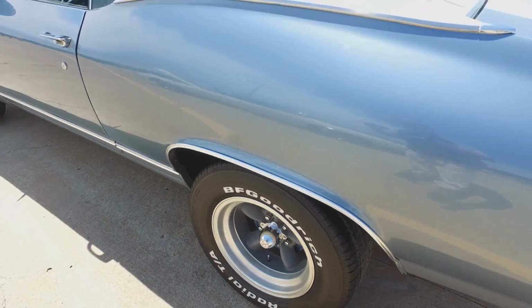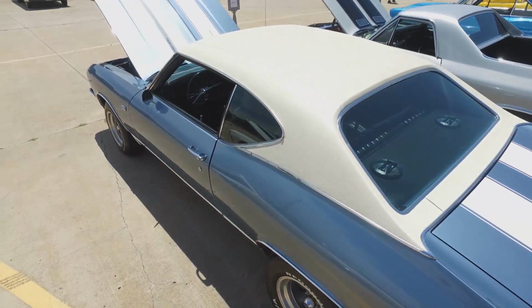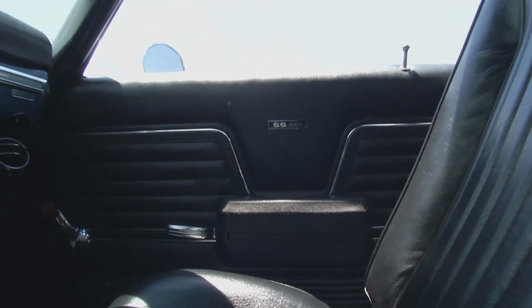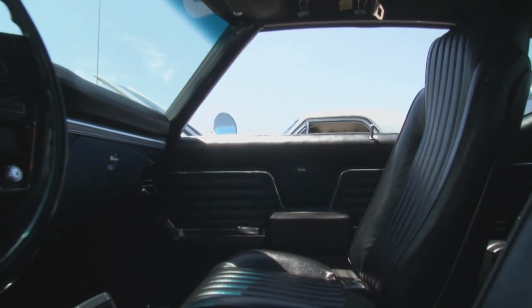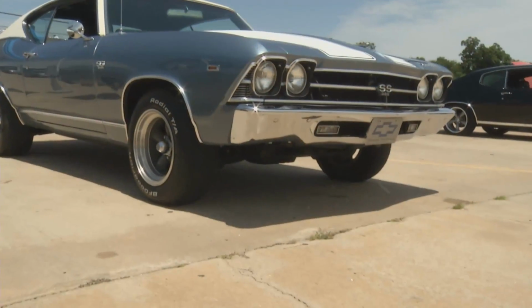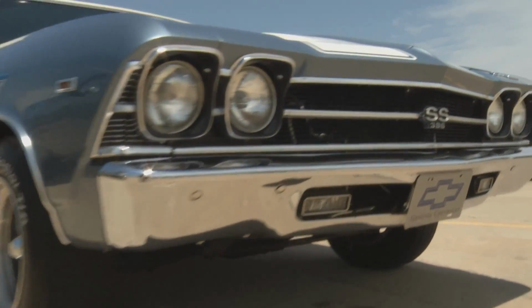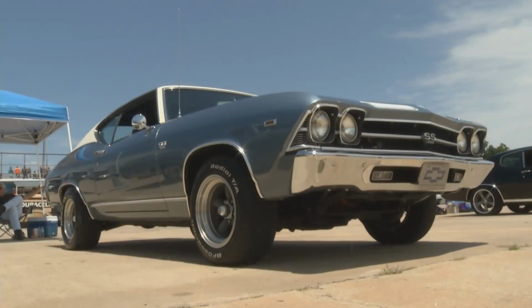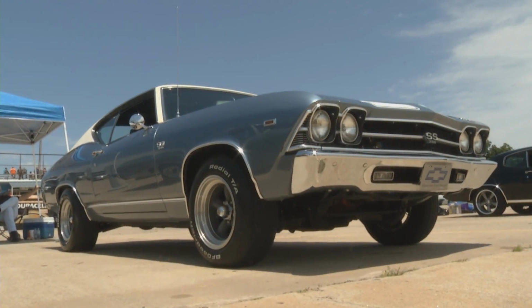The guy that was dating my daughter had this sitting in his garage for about 8, 9 years. So we made a deal. He said, I'll take $800 for it. And I said, well, I'll give you $1,500. It's real roadworthy, and I love it. I've got this and another 69 El Camino, and they probably get more miles than my GMC pickup.